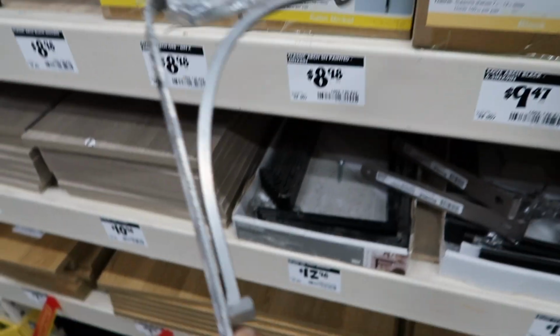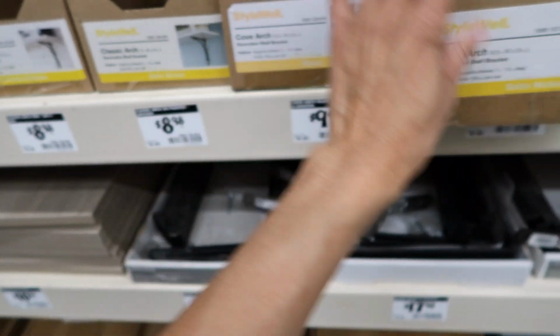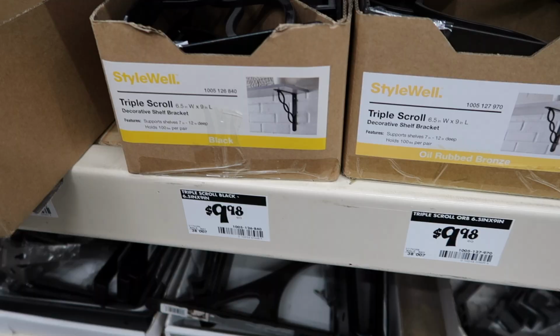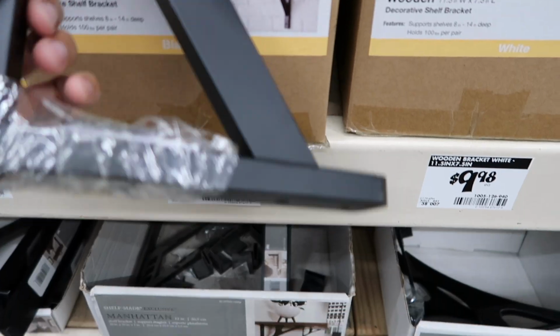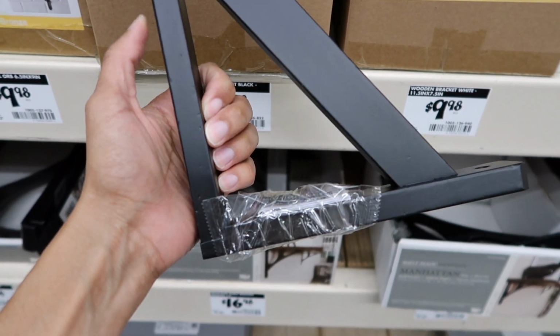I do have silver hardware, but I don't really care for silver, and my frames are gonna be gold, so we're just gonna mix our metals, which is okay. I don't like that. That one's cute. And this is actually wood, it's not metal.